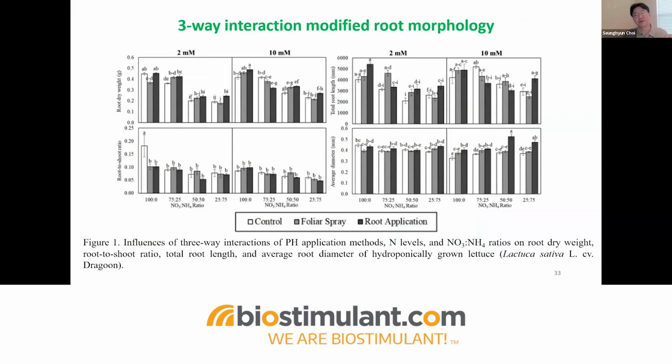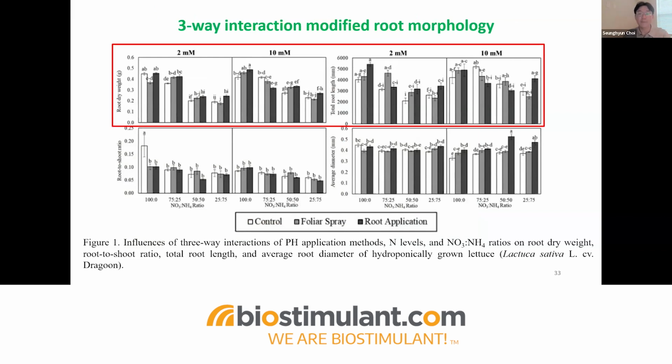One clear trend we noticed was that as the nitrate to ammonium ratio decreased, that is, as we added more ammonium, the root dry weight and total root length also went down. You can see the decrease there. The plant didn't develop as much root mass under more ammonium-heavy conditions.